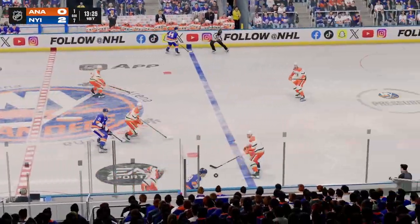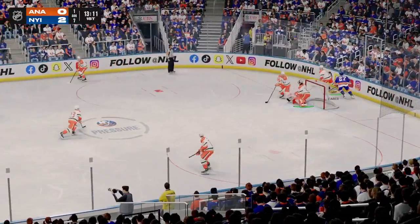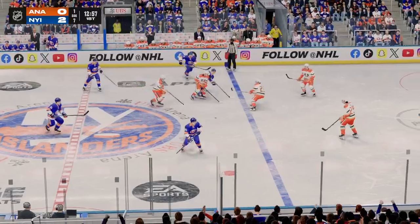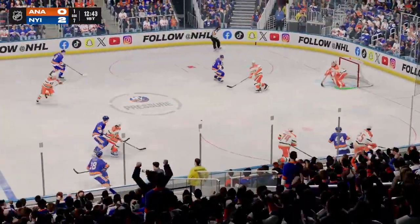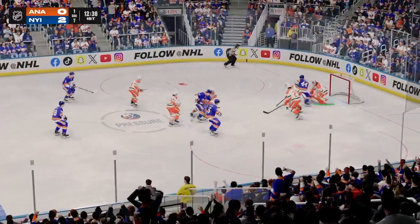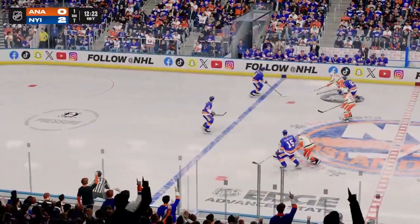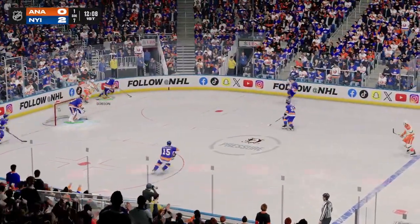In the defensive end. Moves the puck along the half wall. Anaheim's got the puck. Sends it quickly to Tippett. Smart read by the defender to come up with it. Still has possession. Sends it out front. Moves it again. Great defensive play to pick off the pass. They dump it in and get off for a breather.